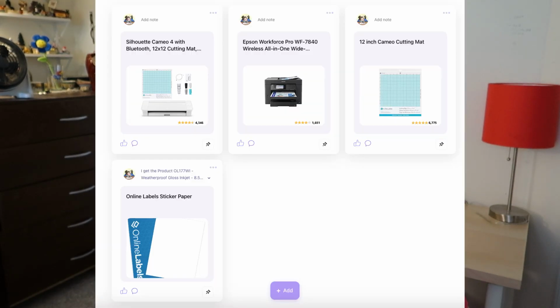So when I made them myself, I used a Silhouette Cameo 4 to cut out the stickers. And to print the stickers, I used an Epson Workforce 7610. That is discontinued. I now have an Epson Workforce 7840. It's just the newer version of it. And I use that to print all the stickers. And I use Online Labels as my sticker paper.